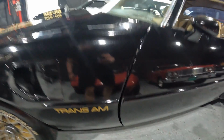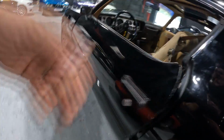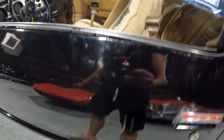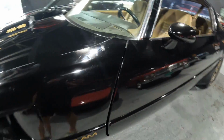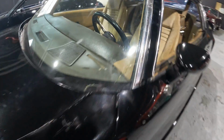No rust along the bottom of the doors. I don't see anything. Let's look on the inside where sometimes they develop rust under here. Nothing, nada. Nice and straight. Door closes extremely well. Scratch here, here, and here. Got your VIN number here. A little imperfection here. It looks like a little crack possibly in the glass right there.